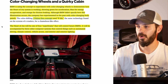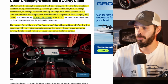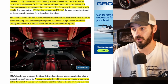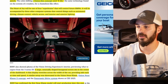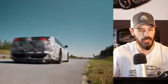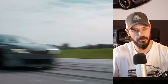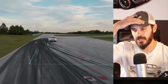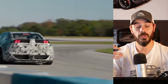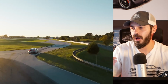So the Heart of Joy will be one of 4 super brains that will control future BMWs. It will be accompanied by 3 other computer systems that control such things as automated driving, climate control, vehicle access, and interior and exterior lighting. There is a lot of technology here. Sometimes it's starting to feel like maybe there is a little bit too much tech going into cars these days. And I've said it before, I feel like cars today, specifically EVs, they're definitely starting to feel more and more like internal consumer electronics. But again, we have to move forward somehow when it comes to technology.